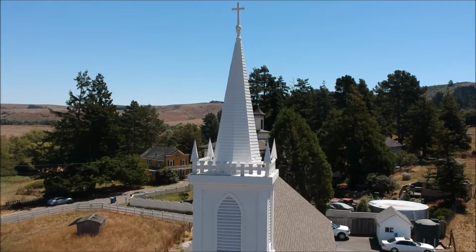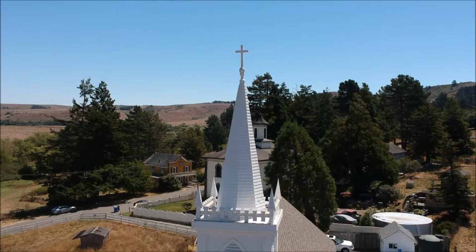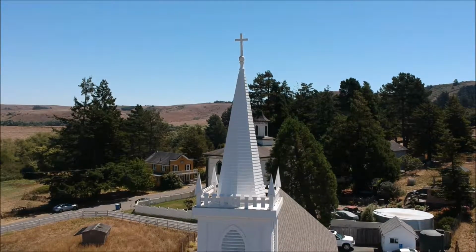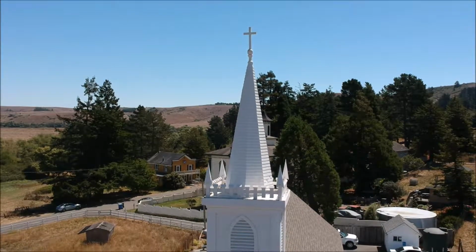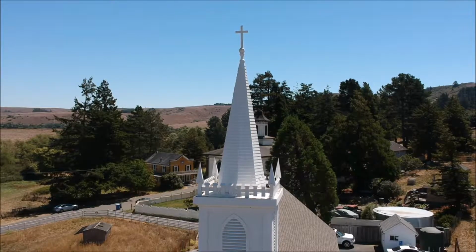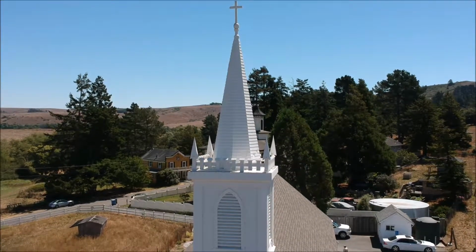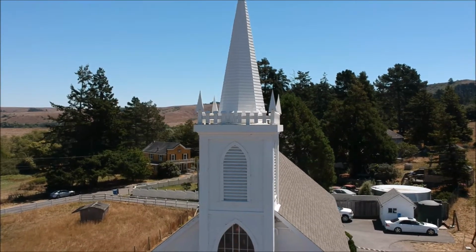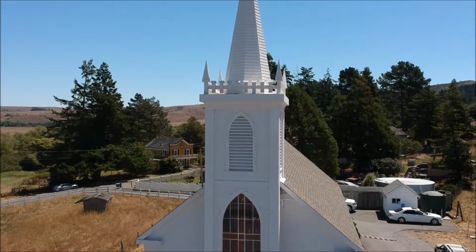Again, iconic location, new pilot. It was beautiful. I can't wait to go back, learning to really do it justice. Because it's iconic. That school that you can't see behind the church right now was used in that film by Alfred Hitchcock called The Birds. That is pretty impressive.